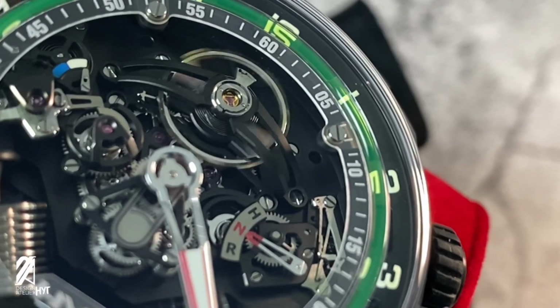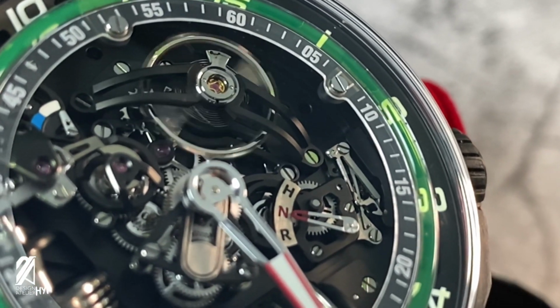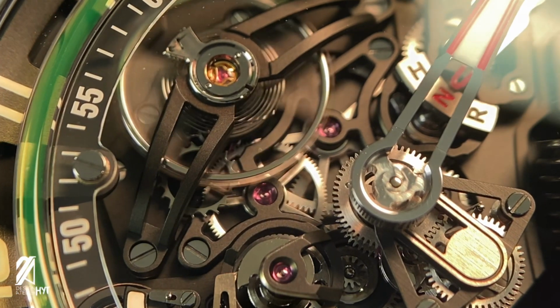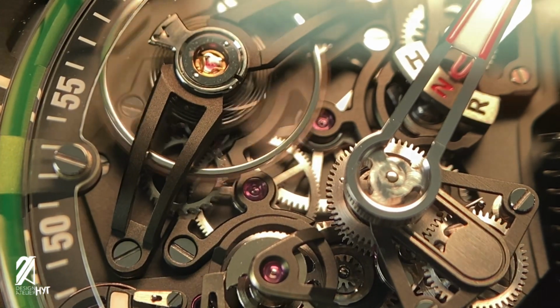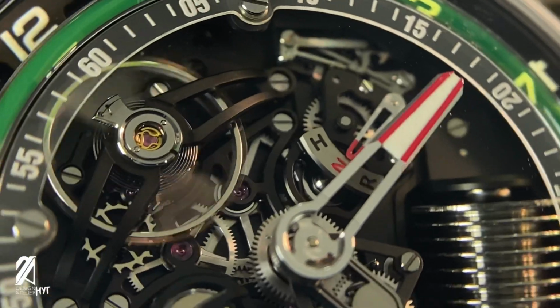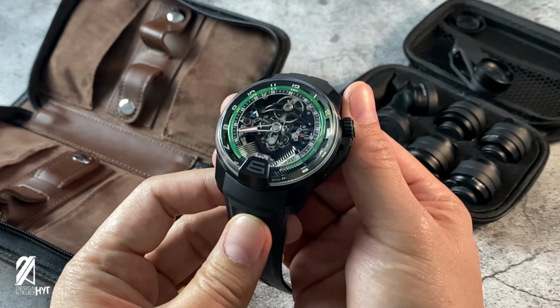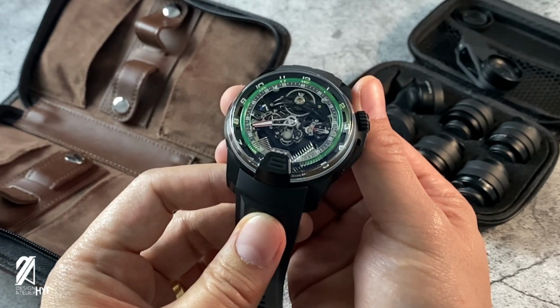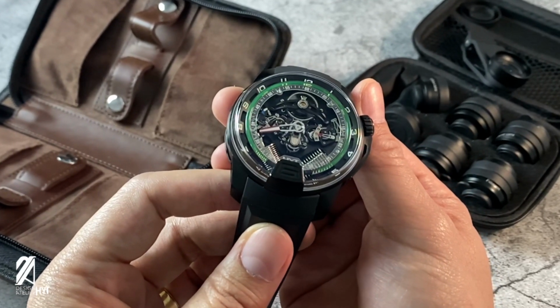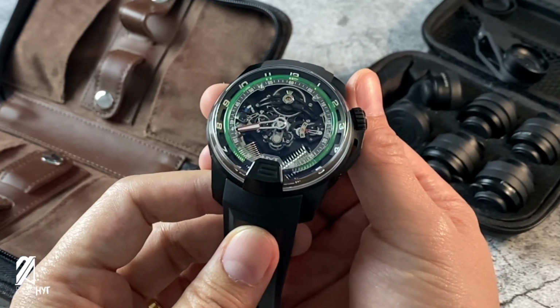Speaking of gears, we can definitely see most of them on the dial side. Renaud et Papi's handwork is fully showcased on the balanced gear structure and excellently finished surfaces to work that light play to maximum effect. HYT created a one-of-a-kind way of telling the time that not only is a masterclass in material construction, but also a dial worthy of high praise.